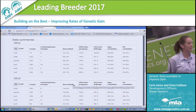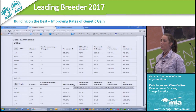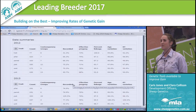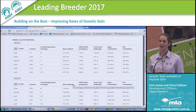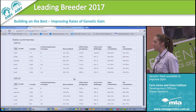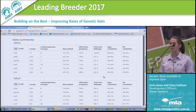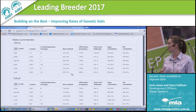So we've also then got our data summary. This is where we don't just look at the traits that are important to the index, but all traits that you've recorded, and how that data you've taken the time and effort to measure is being utilised in the analysis. We've got contemporary groups there, so you can see on average how many contemporary groups you've got. We talk about it a lot at regional forums: you give us management groups, and we split that data up even more when we need to.